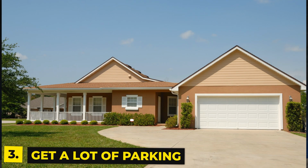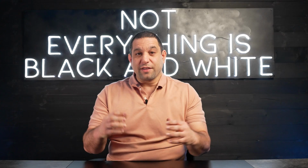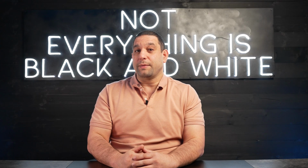You want to find a house that you can have a lot of parking at. You want to make sure that if it doesn't have a lot of parking in the actual driveway or carport, you have enough street parking so plenty of people can park cars there. The more cars that are available to be parked there, the more you can charge rent and the more people you can have stay there. And the less the neighbors will complain that there's too many cars in the area.